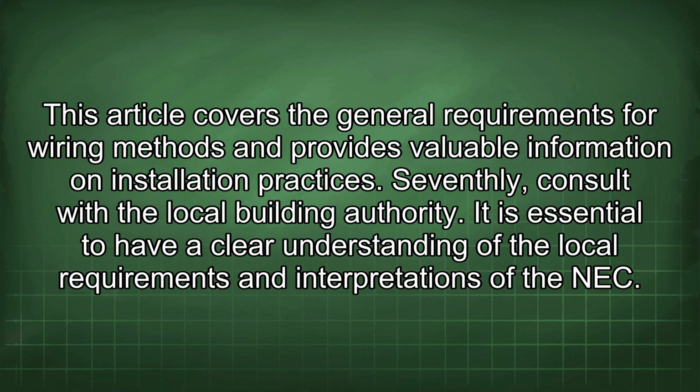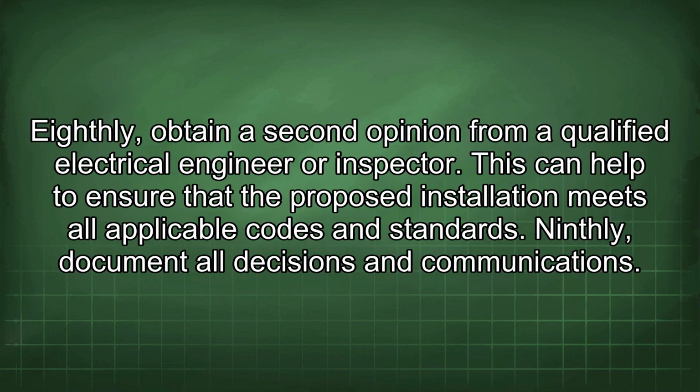Seventhly, consult with the local building authority. It is essential to have a clear understanding of the local requirements and interpretations of the NEC. Eighthly, obtain a second opinion from a qualified electrical engineer or inspector. This can help to ensure that the proposed installation meets all applicable codes and standards.